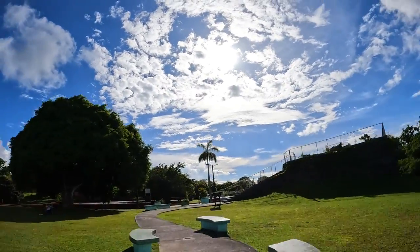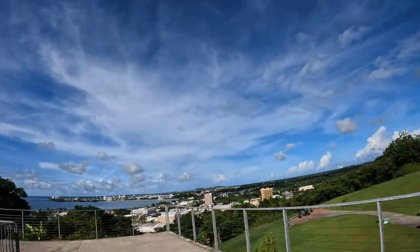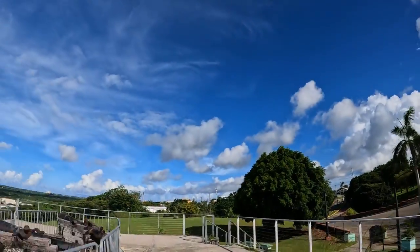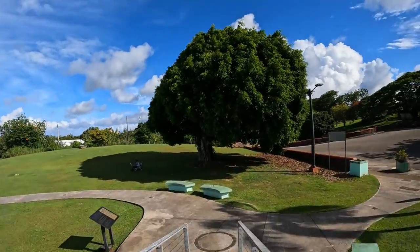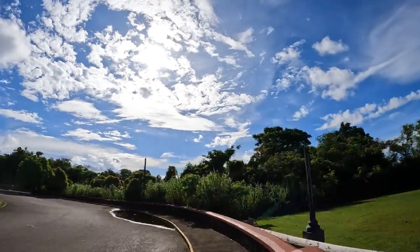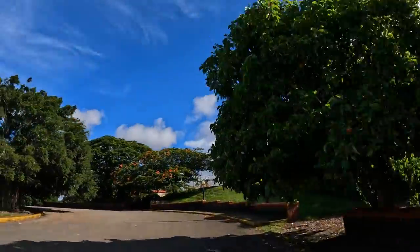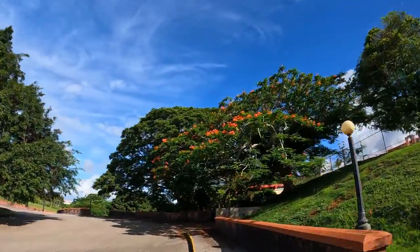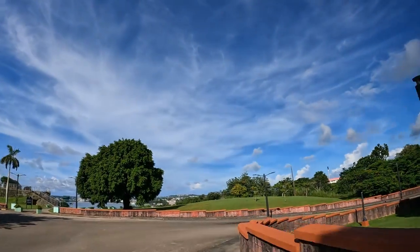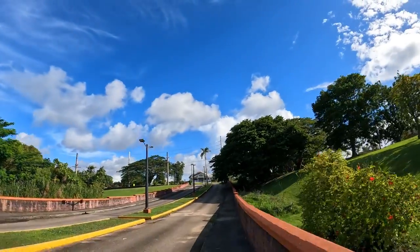And off we go. And then around the park, the parking level of the park, and you can see playground area for Navy housing. Gorgeous day.